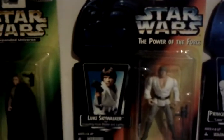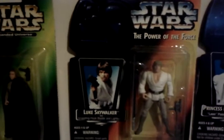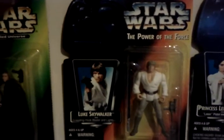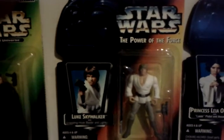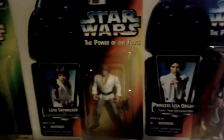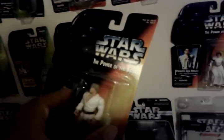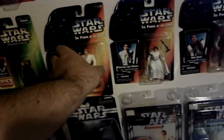Here's the orange cards. These are the big, you can say, renaissance of collecting action figures. This is the starting point for most collectors who got back into it. People that grew up in the 80s, mid-90s. These came out, I think, Christmas of 95, I want to say. Yeah. And boom, they just blew up in 96.